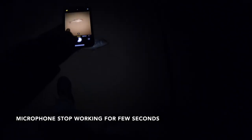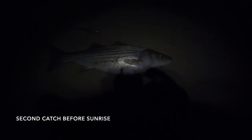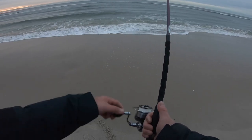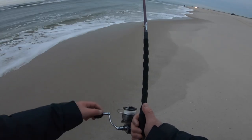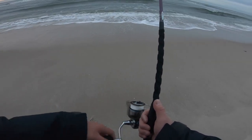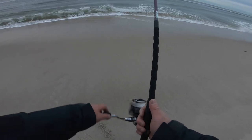Guys, it's so cold. The sand here is like frozen. Currently 7 o'clock, the sun came up. There's a lot of people at the beach right now. It's getting pretty crowded, but there's enough room for everybody to fish, just enjoy yourself.